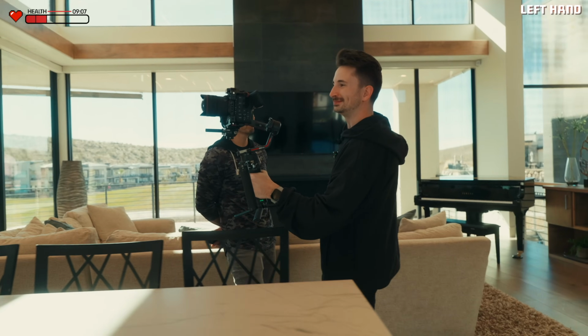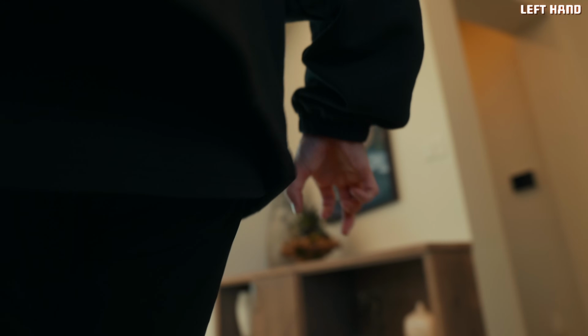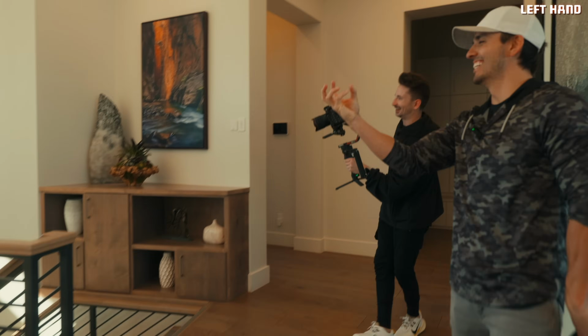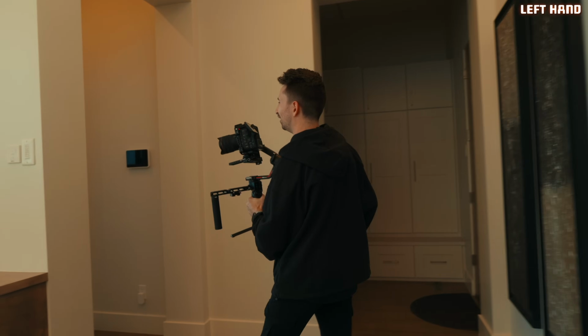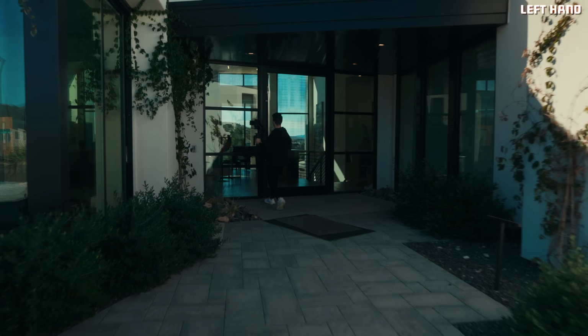Dang it. Not still usable. Shot. With the right hand. It's so hard. Your time's up if you want to switch. Oh, I'm not switching. That's what I'm talking about. One more shot. Oh, good.